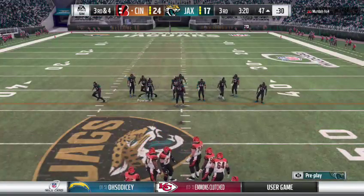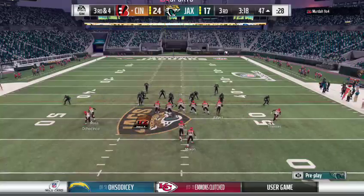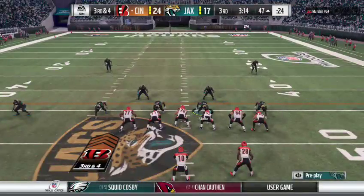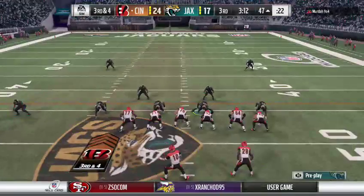Now the Bengals on 3rd down. 0 for 3 to this point. They could use a conversion. This is 3rd and 4. Here we go now. Green, 39. Leopard.